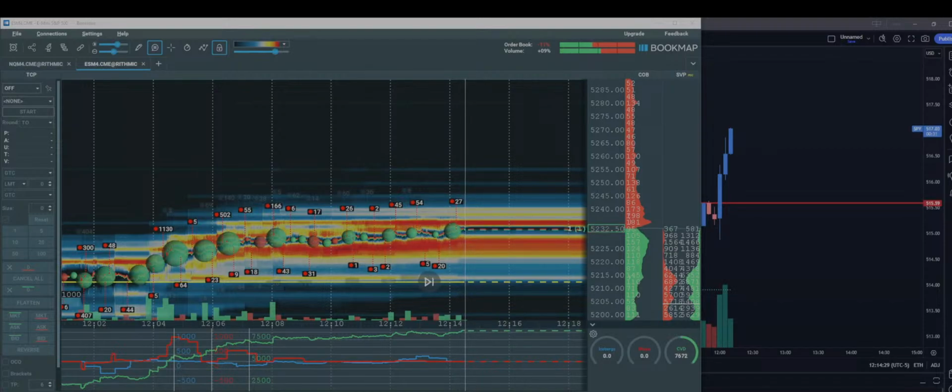Let's go take a look at tomorrow's data. I believe 5190 was tomorrow's data from what I saw this morning, but I need to go back and double check.